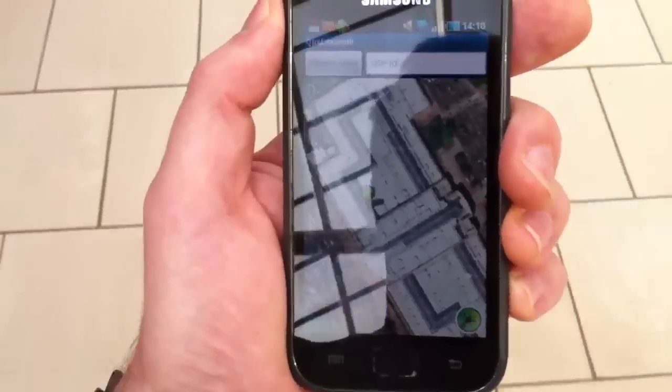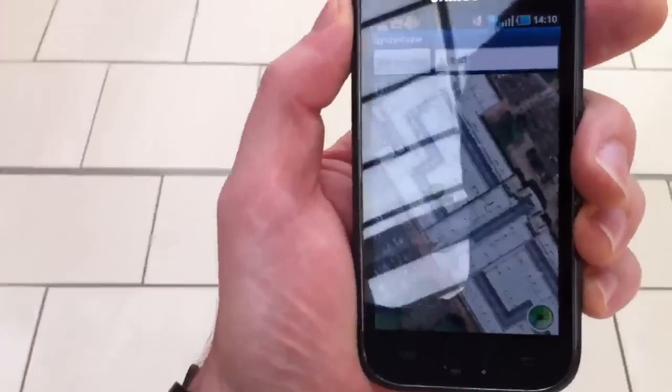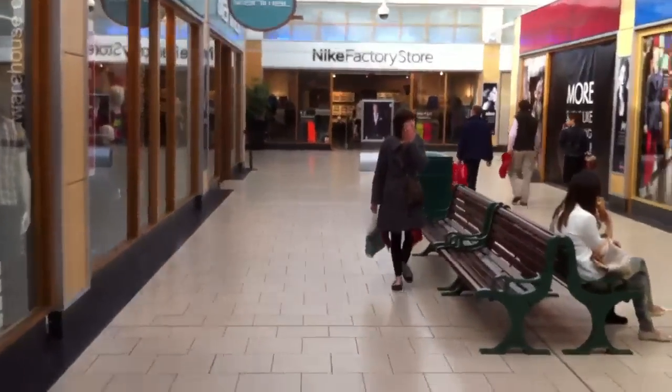Again, this kind of chicane, I guess you'd call it, this way. So far, it's got me roughly in the right position. That's how far we've got to go to the corner.